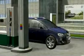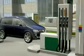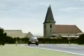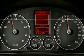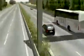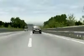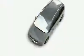Dynamic performance and eco-fuel. 150 horsepower and 220 Newton-meters of torque have the Touran TSI EcoFuel accelerating to 100 kilometers an hour in 10.1 seconds, with an extremely economical consumption of, on average, 4.6 kilograms of natural gas. Even greater dynamism is delivered by the new 7-gear DSG double-clutch gearbox. The first 7-gear transmission system for frontal transverse installation with its dry double clutch boosts efficiency still further while reducing consumption and emission levels.